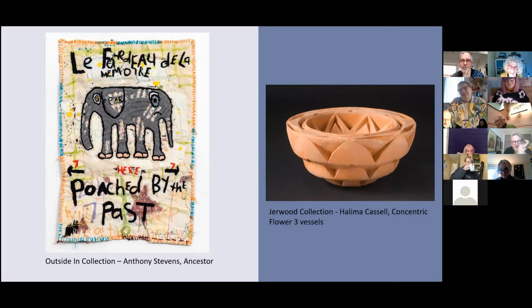Yeah. When you're pulling that together, that's wonderful, isn't it? That idea that you've got somebody with you who knows the Jerwood collection so well and can make those links. And Angela, I think, the work by Anthony Stevens on the slide as well, you quite like the sort of tactileness of that, don't you?